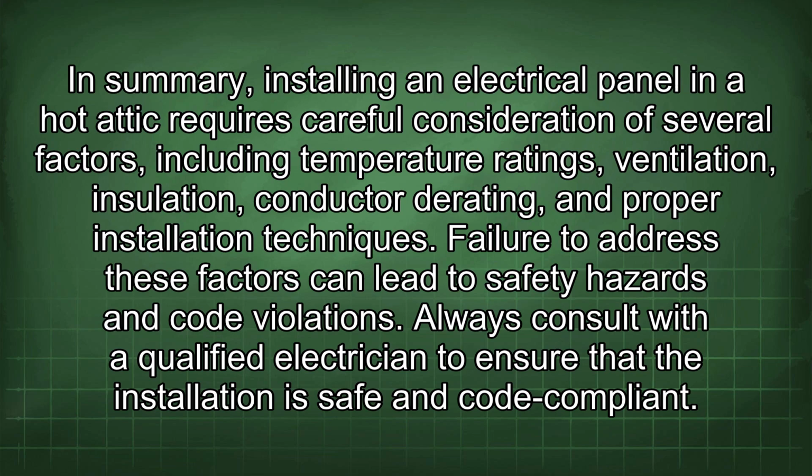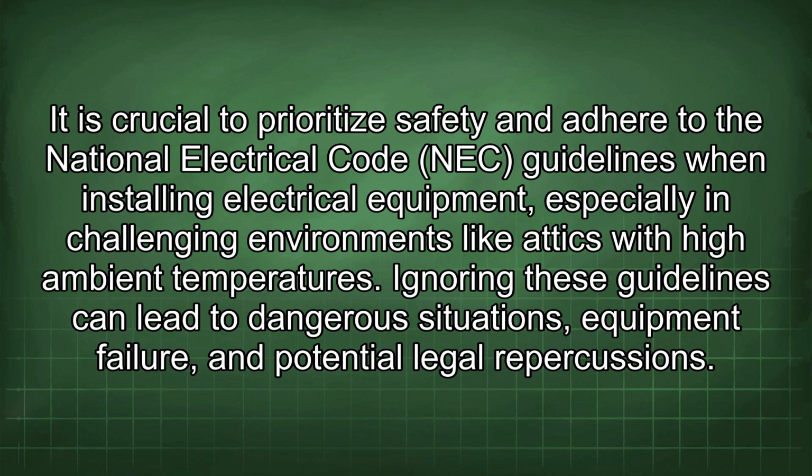Failure to address these factors can lead to safety hazards and code violations. Always consult with a qualified electrician to ensure that the installation is safe and code compliant. It is crucial to prioritize safety and adhere to the National Electrical Code (NEC) guidelines when installing electrical equipment, especially in challenging environments like attics with high ambient temperatures. Ignoring these guidelines can lead to dangerous situations, equipment failure, and potential legal repercussions.